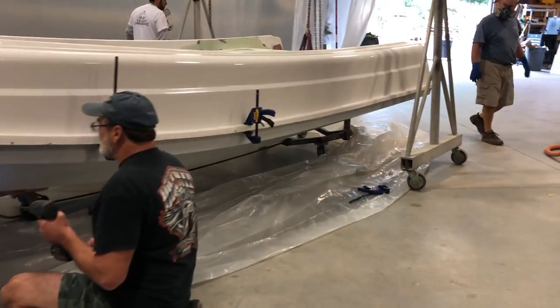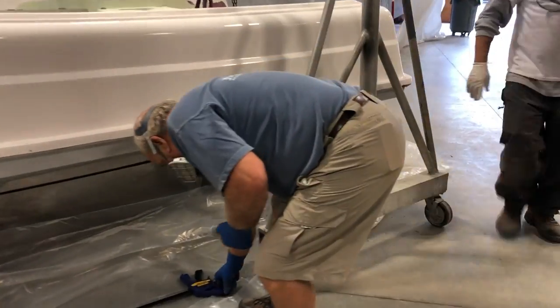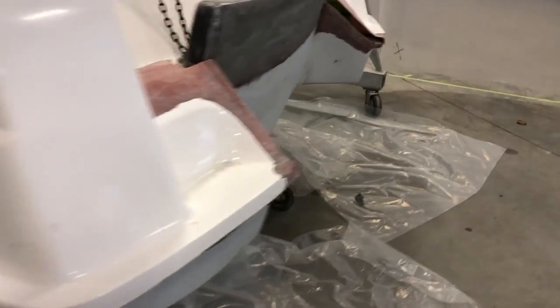Going through a very similar process and working as a team, we bonded the gunnel cap to the deck liner, giving ourselves what now looks like a boat.